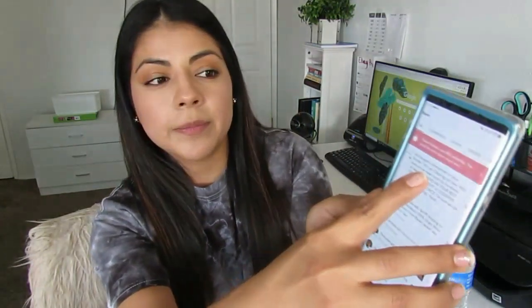Closet clear out happens about 2 times a week. Most of the time it's Fridays and Sundays, but sometimes it does change. You can always go to the app and go to your notifications, and at the very top you'll see this banner here, and here it'll let you know if that day is closet clear out or not.